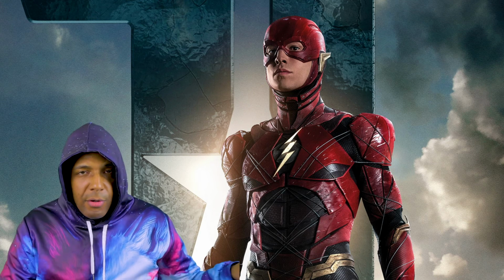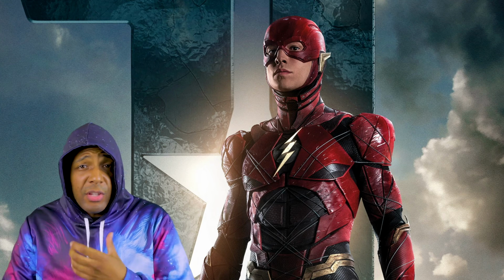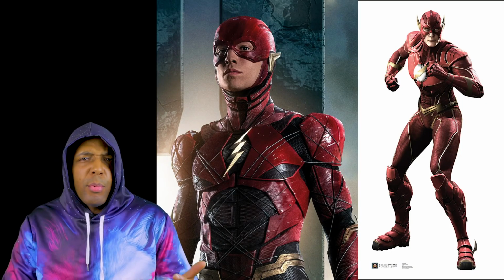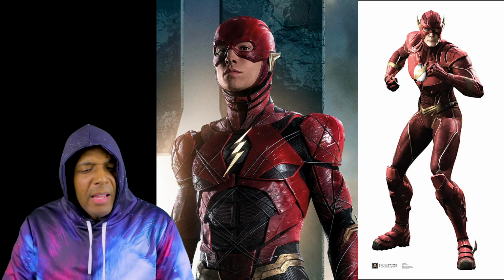I'm cool with it. I didn't have a problem with the way the Flash looked in the Snyderverse. A lot of people didn't like that outfit, though. I thought it looked very similar to the Flash's Injustice costume, and people didn't have a problem with the Flash's Injustice costume in the games. But I could see them switching it up.